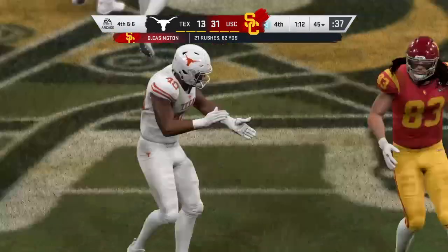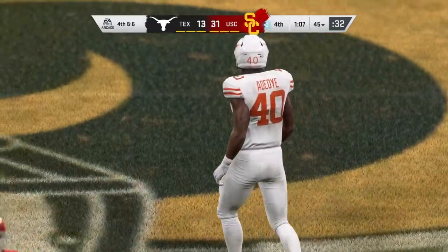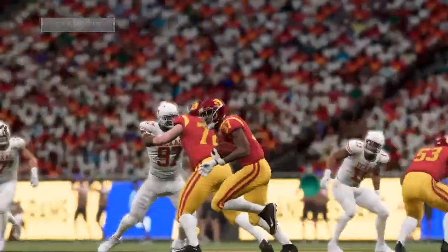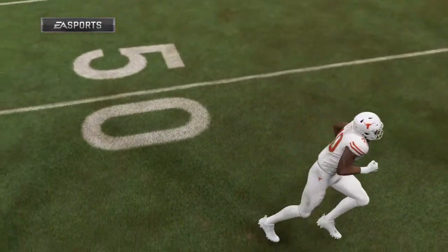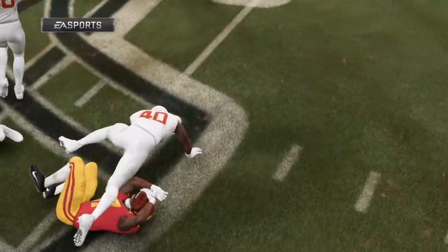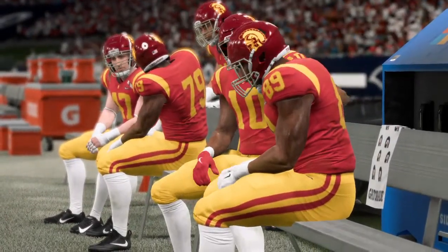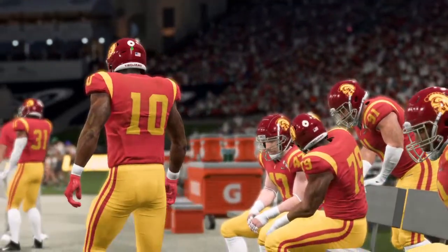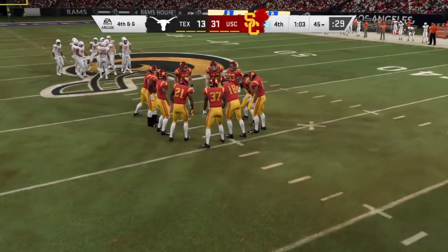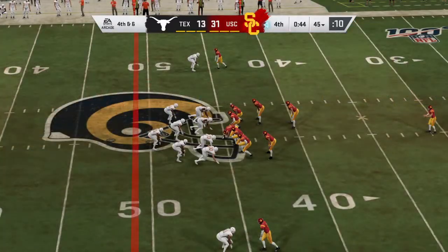No gain there on the play, and that's going to leave them with a 4th down. As usual, the hallmark of a good run defense, linebackers making plays near the line of scrimmage. Absolutely nowhere to run there. The Seahawks send out their punter. He's been terrific so far.